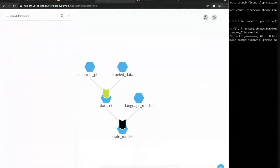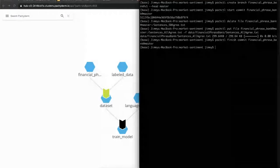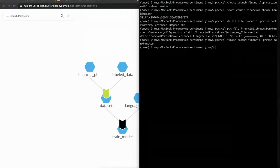So this is one of the amazing things about Pachyderm: it can recognize changes to a pipeline's input and then automatically kick off new training jobs or even new data set curation jobs.